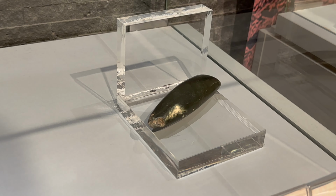There's a malachite tool. There's another one of those tools. Another one of the stones that have been ground down. Wow. Old pottery. So this would be 7th to 6th century BC, so a bit newer, but still. Look at that.